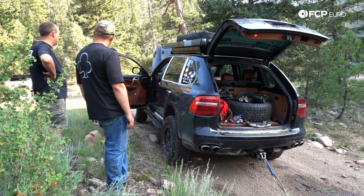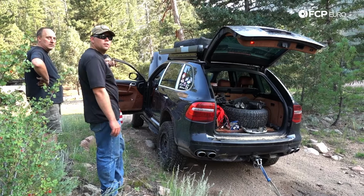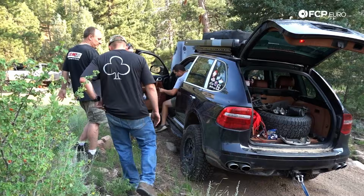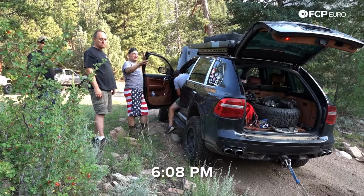Okay, let's get it back over here, face that way, and start rigging. Yeah, yep. That was it. Okay. All right, let's start rigging. Yep. Damn it. Let's pull it down to the open right there so we can face it that way.